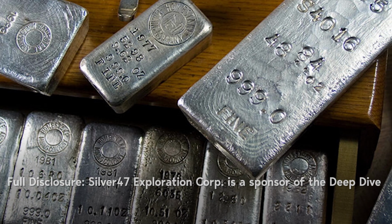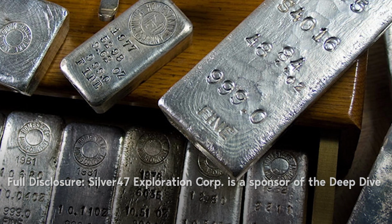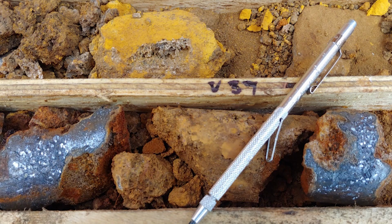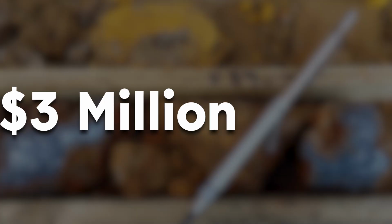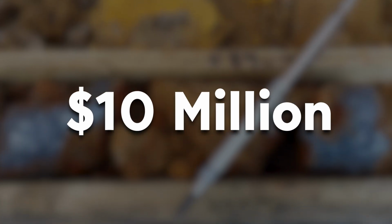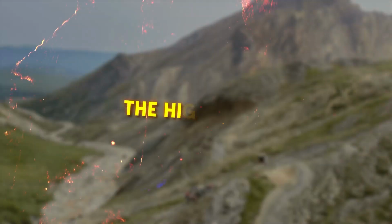What do you get when you mix together rising precious and base metal prices with an executive order to clear a pathway for domestic production of minerals in a polymetallic project in Alaska? Well, you get an explorer that recently set out to raise $3 million in hard dollars that ends up raising close to 10, which is also known as Silver47 Exploration. Let's dive in.